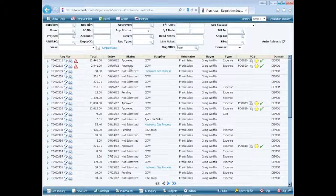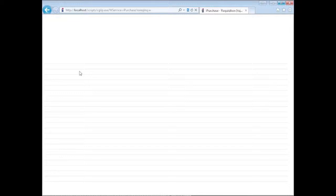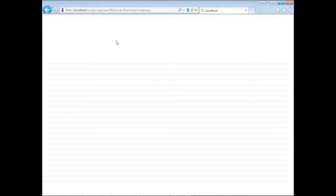Last thing, requisition inquiry. Here I can find any old requisitions in the system. Everything is stored, like I said earlier. This is basically your inquiry to the recs. You can use all these fields up here to search on. You can have views. You can create your own views. Show me all expense requisitions, etc. Show me CDW pending recs. An administrator can define these and share them with other folks, but you can do that with views.